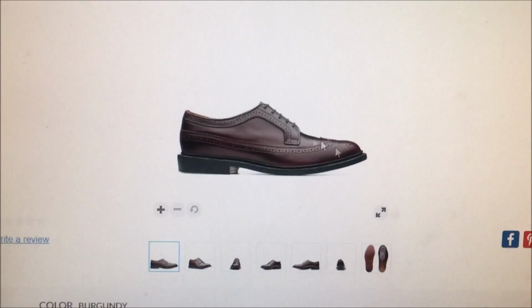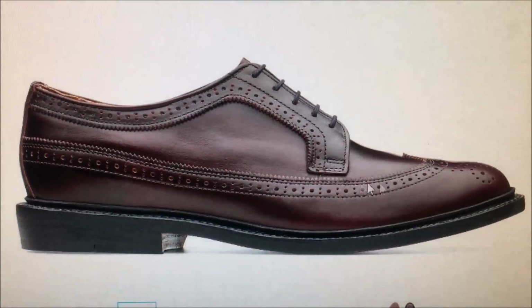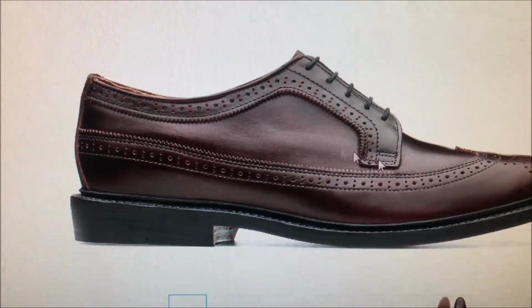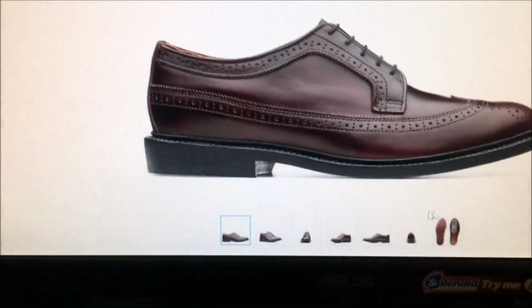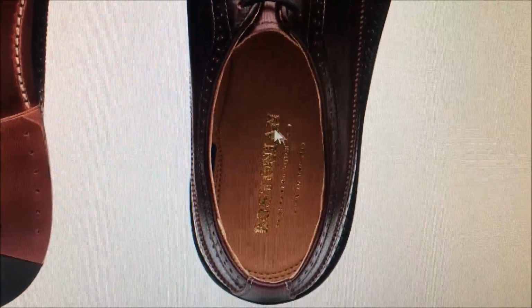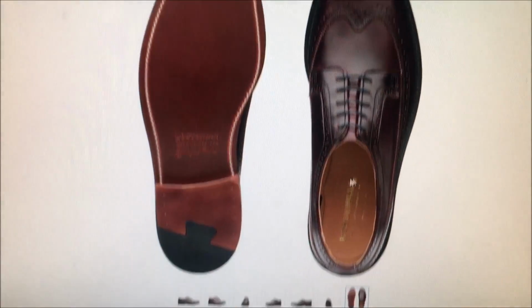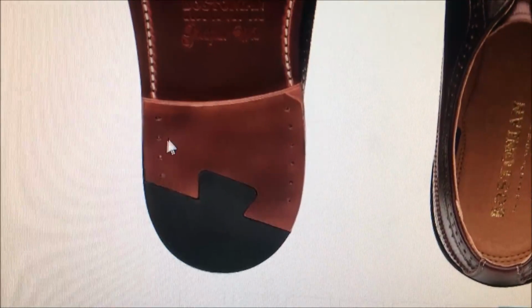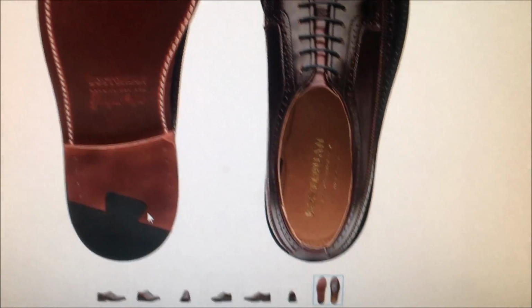Now look at this shoe. We've got a classic long wing brogue here, okay? And again, let's take a look at the underside. It says Bostonian, made in USA, Goodyear welt, and look at that beautiful logo in gold on the inside. Not too shabby, huh? And look at this, leather rubber heel with nails in it, the dovetail design there.